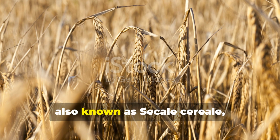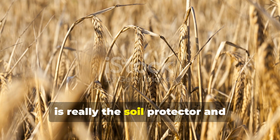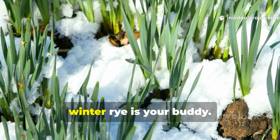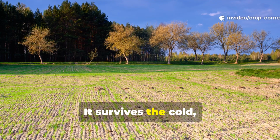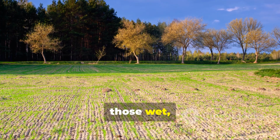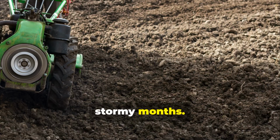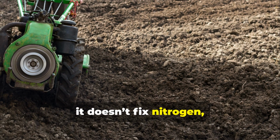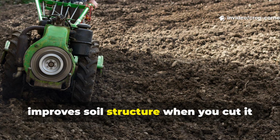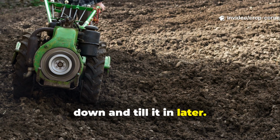Number 2. Winter rye, also known as sickle cereal, is really the soil protector and structure builder you want on your team. If you need something tough, winter rye is your buddy. It survives the cold, sends its roots deep, and holds soil against erosion during those wet, stormy months. Now, it doesn't fix nitrogen, but it sure adds bulk organic matter and improves soil structure when you cut it down and till it in later.